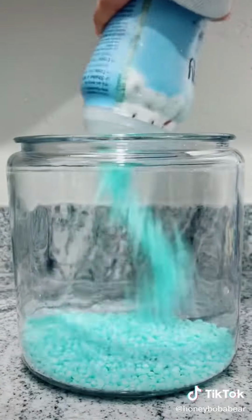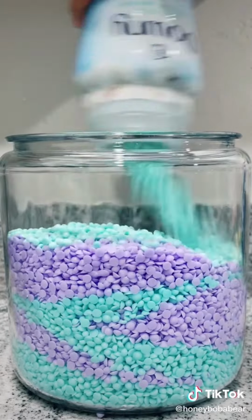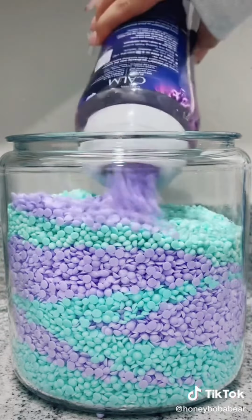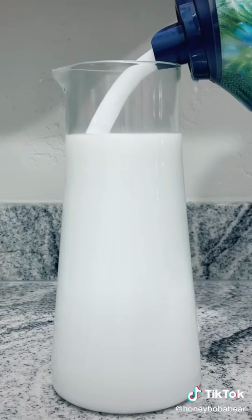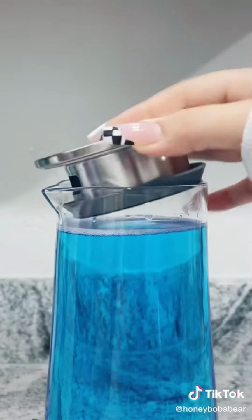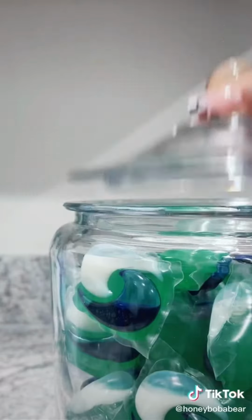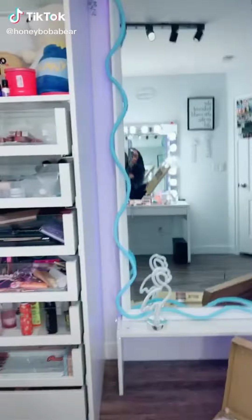I'm gonna restock my entire house, starting with laundry. Please enjoy this ASMR by HoneyBobaBear. Next, fabric softener. Laundry sanitizer. These are so cute. They're from Target, by the way. Next, I'm restocking my fridge. I'm still trying to become Batgirl.